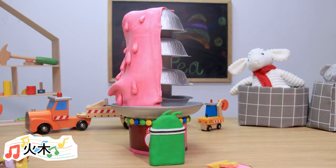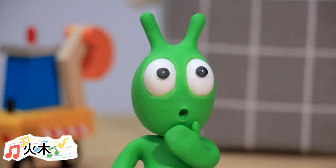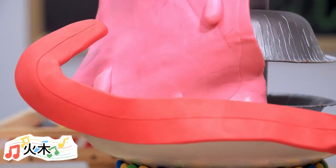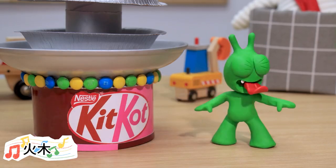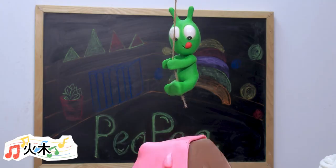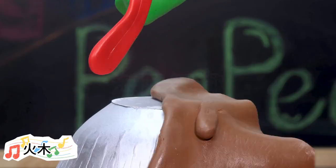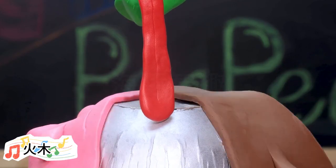This black and pink chocolate cart is so strange. Wherever Phoebe tries to take the food, it will automatically disappear. Phoebe has a way. This way also doesn't work. Instead of standing below to get the chocolate, now Phoebe will swing on a rope and take it from above. Still doesn't work. What's wrong?